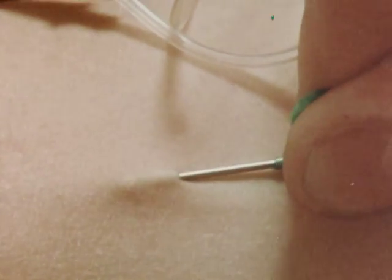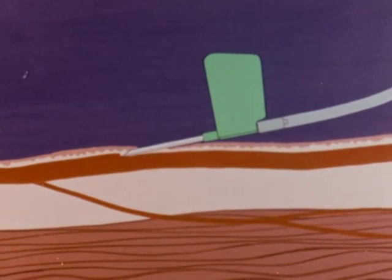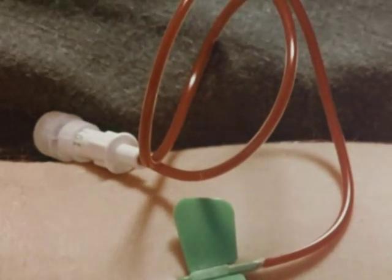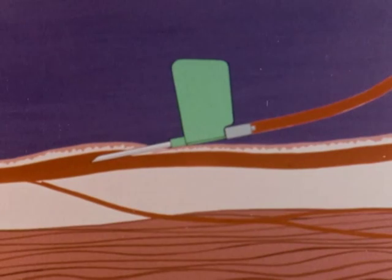Grasp the wings of the needle between forefinger and thumb and pass the needle through the skin directly above the vein and parallel to it. When the tip penetrates the vein, blood will flash back along the tubing, indicating vein entry. The needle can now be advanced further along the vein for greater stability.